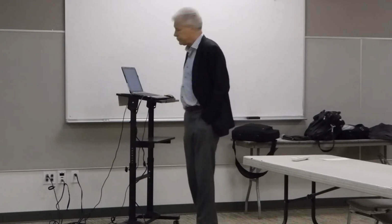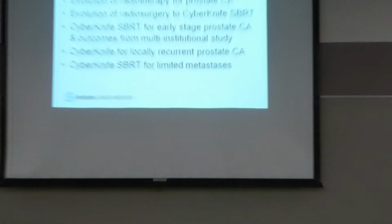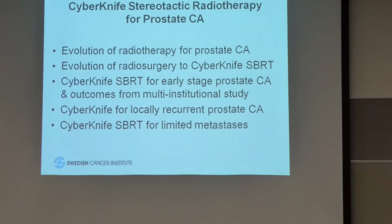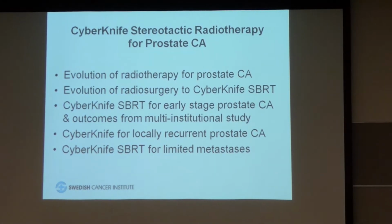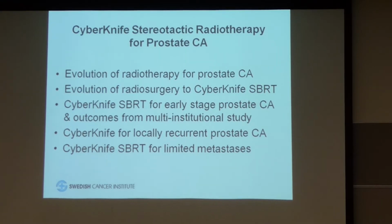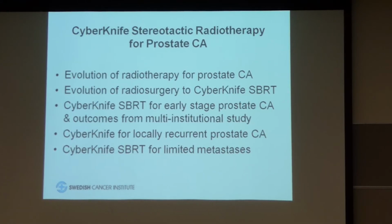So what I'd like to talk about today is how radiotherapy has evolved in the treatment of prostate cancer. And also how Cyberknife, SBRT, evolved from something called radiosurgery. I'd like to go over the results of a national study I did on using Cyberknife for treating early stage, newly diagnosed prostate cancer. And then also discuss how Cyberknife SBRT, the stereotactic precise treatment, can be used to treat prostate cancers that have recurred locally, or also it can be used to treat prostate cancer when it has metastasized.